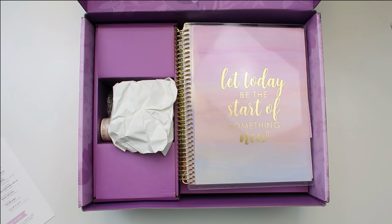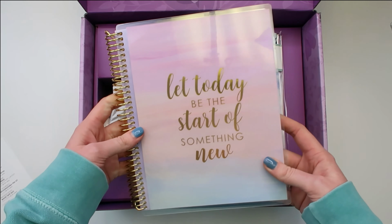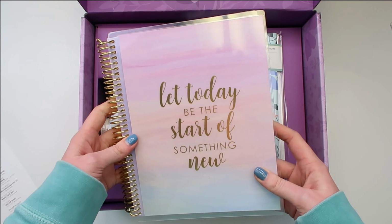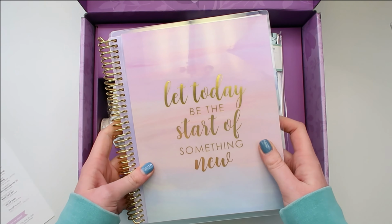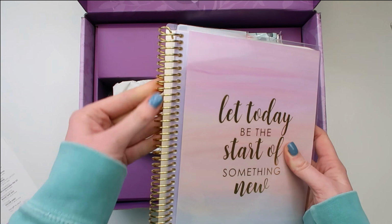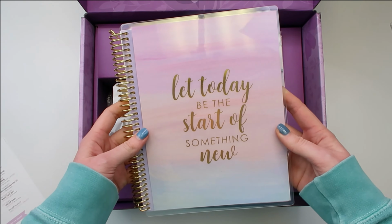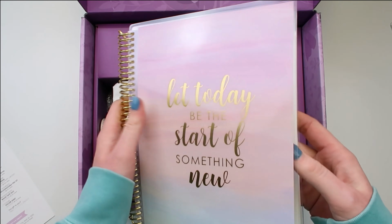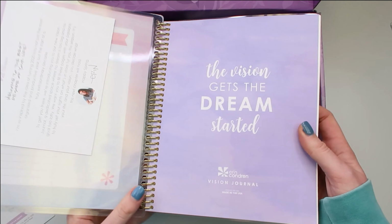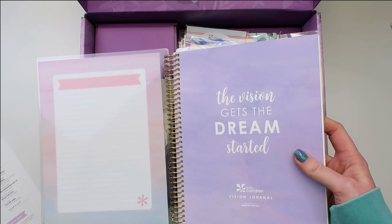So we're going to start off with the thing that I'm most excited about, and you can see right here, this is a vision journal. This is a coiled notebook, obviously has a gold coil. I love this cover, love this cover. But this is exclusive to this box. So this is called the Vision Journal.